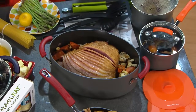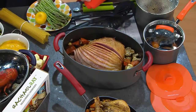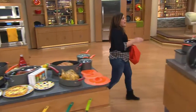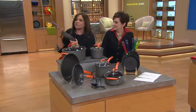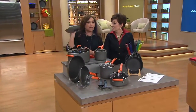I was up at midnight watching y'all, and I finally decided I'm doing it. I'm getting the lavender. Oh, good call. It's so gorgeous, so pretty with the hard anodized because it's almost gray. It's barely lavender. I love this, I'm obsessed. I've never seen this color before. It's brand new.